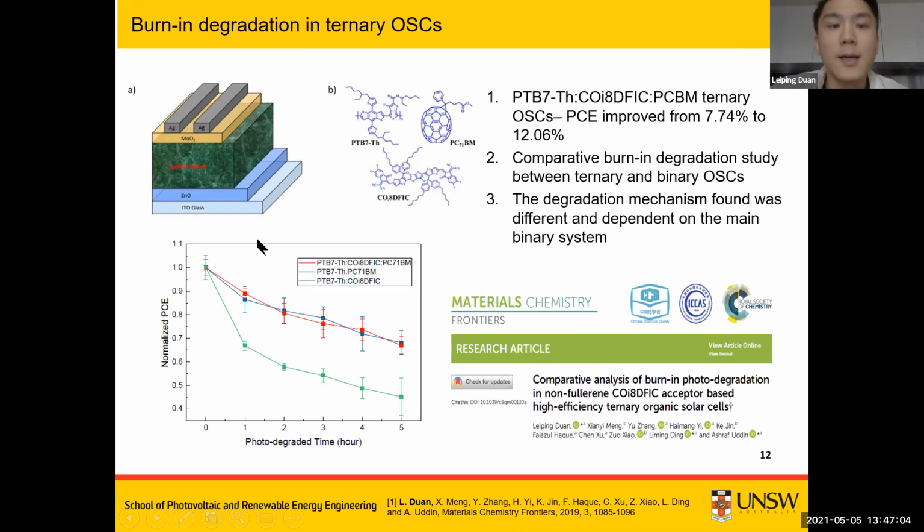In this study, because the PC71BM adding ratio is huge, over 50%, the whole active layer is dominated by the PTB7-Th and PC71BM phase. That explains why the ternary device has a similar behavior to the control device PTB7-Th:PC71BM. This also illustrates that by adding the PC71BM into this binary system, you can get better stability. For more detail, you can refer to this paper.